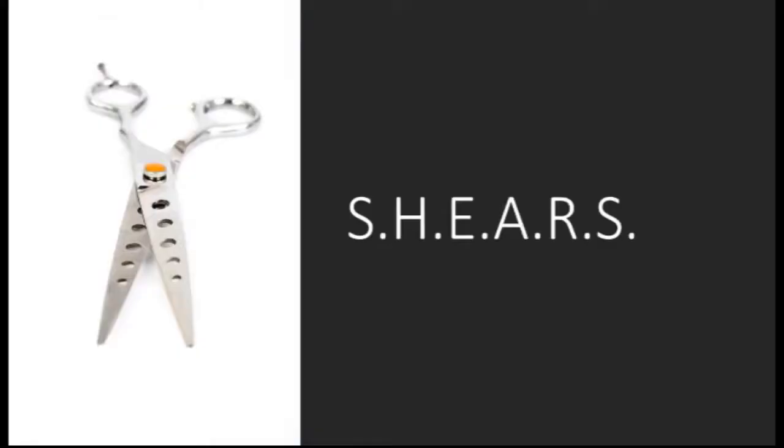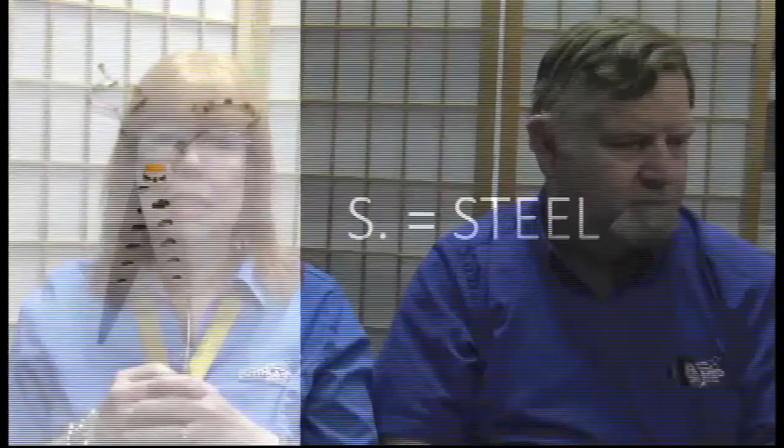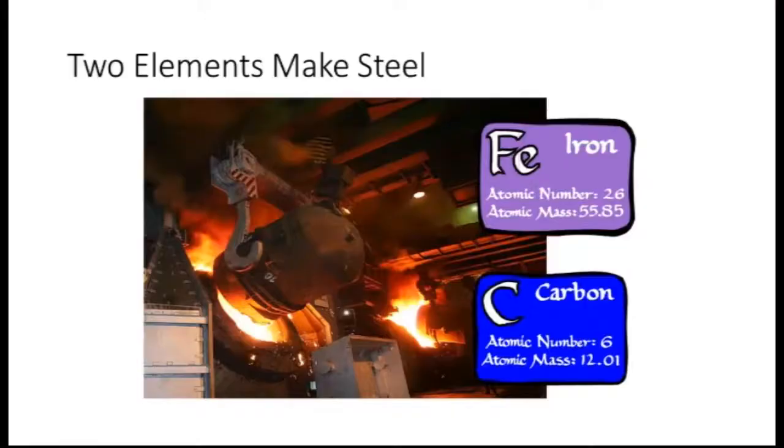So we're going to go to the letters in the word shears. The first letter in the word shears is S, and that stands for steel. Now the steel is important. That's going to determine how long your shears are going to last you. It's not the most important thing about the shears, but if it's not good steel, it's not going to hold an edge. You can't keep them that sharp. And that's what gives the longevity over the years.